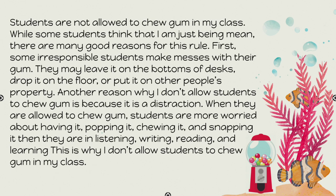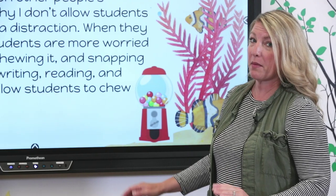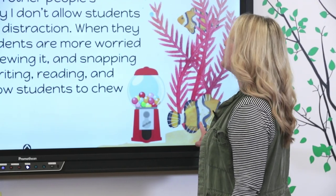When they are allowed to chew gum, students are more worried about having it, popping it, and snapping it when they are listening, writing, reading, and learning. This is why I don't allow students to chew gum in my class. I'm sure none of you would have any problems with these things and could probably chew gum in class.